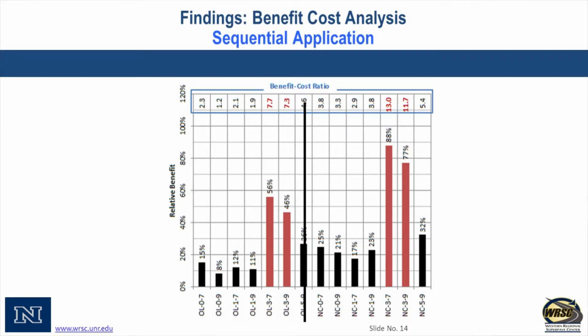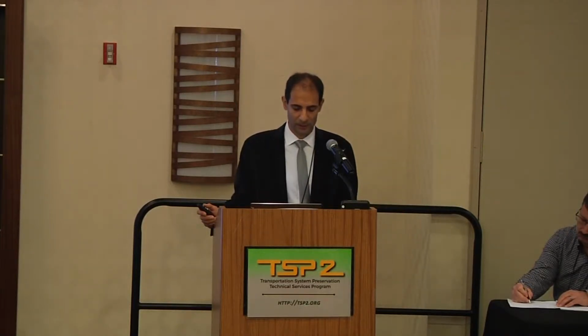whether it's an overlay or a new construction, should be around year 3 to year 5. But then you follow up after about 4 to 6 years with your second application. So there is also a timing for when you do the first application and when you do your second application. And this is all on a preventive maintenance aspect. We're not talking about the corrective maintenance, right? That's what happened. When you apply it late at year 9, eventually you're doing more like a corrective maintenance. And this is where your benefit cost goes down.